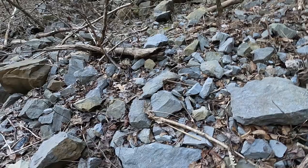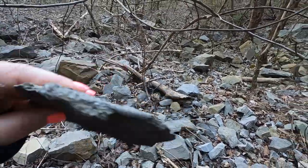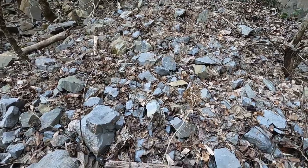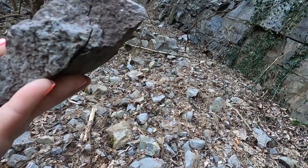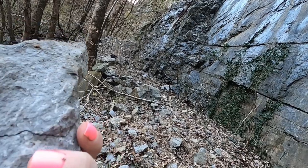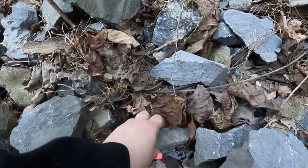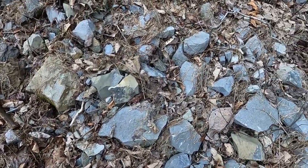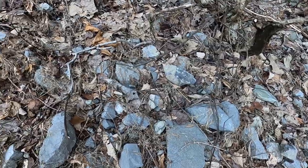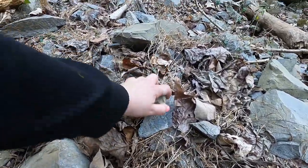There's like a certain type of rock, so it's a certain layer. Like all these smooth ones don't really have fossils, but then there's a layer that does. It's like sediment. And you have to look really hard for it, I think. No. Let's crack that. Last time we spent several hours here and we just found a ton.